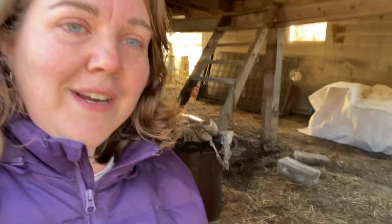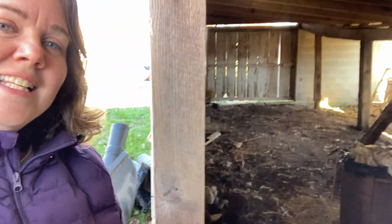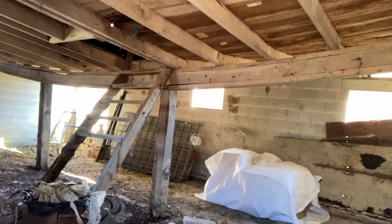So this area right here, I want to give you a heads up on our barn renovation. This is a big hot mess, but my husband has spent probably the last week cleaning out this old barn. You can see the loft is really sagging. We have an amazing neighbor who is going to come and help us get this loft jacked back up, and the new baby chicks are going to be in here. This will be their new home.